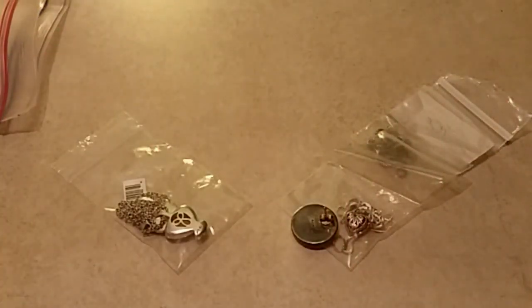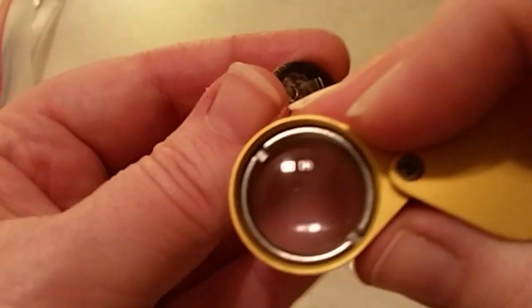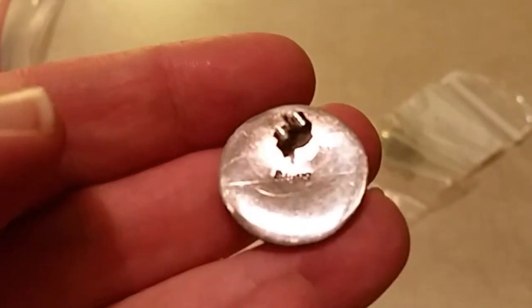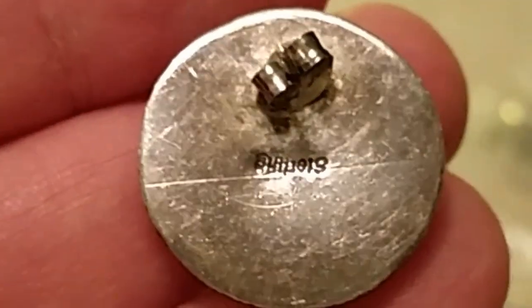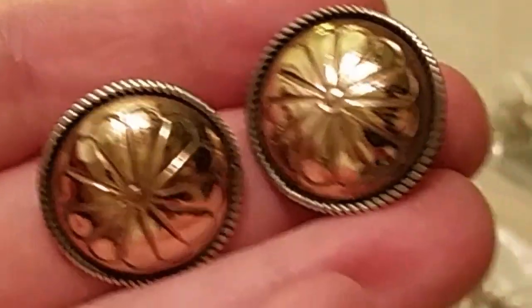Are they upside down? Do I do them upside down? What am I doing here? No, I was right the first way. What did it just say? Sterling? Oh yeah, it just says sterling. Okay. Cool earrings. Pretty.